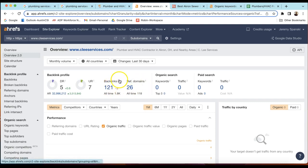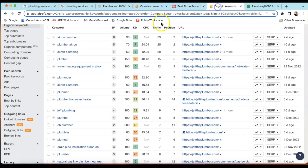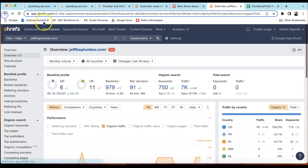You have 121 backlinks with 26 reference domains. But to increase that, to compete with some of the bigger competitors in the bigger markets, this is Jeff the Plumber. He has 979 backlinks with 91 reference domains. Great thing about backlinks as well, you don't have to recreate the wheel.